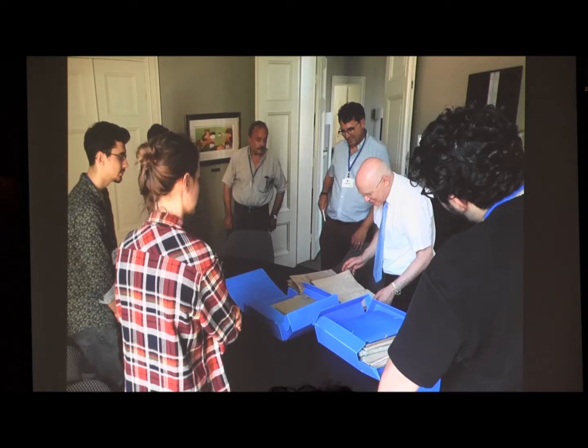To my left stands Brian Johnson, no relation to political leaders in this part of the world. He works at the American Research Center in Turkey, and we are surrounded by interns at our research centers. We wanted to show them the original documents, which at the moment are kept by the Dutch consul.